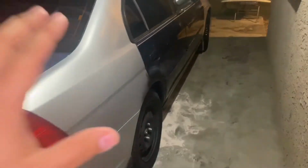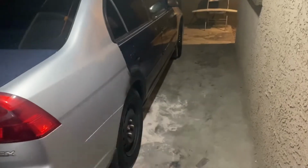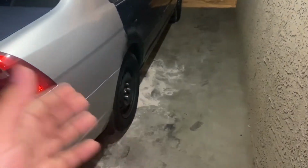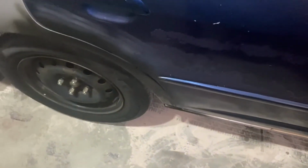So this side is actually not that bad. Once the car is painted and it's all the same color, it's gonna blend in a lot better. Right now we can obviously tell the difference because we know what we're looking for, and it's painted black, so we know that area was worked on. But if you're just walking casually next to it, you won't even be able to tell.